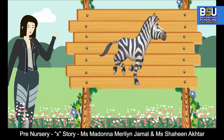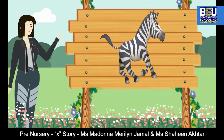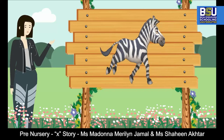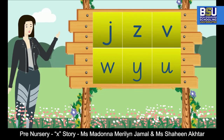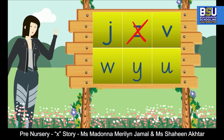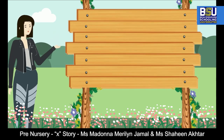Let's have a look at the first picture. Can you tell what this is? Absolutely correct. This is a zebra. Now, do you know the beginning sound of zebra? Wonderful. That's right. Let's cross out z. Let's see what's up next.